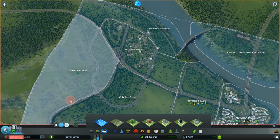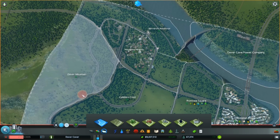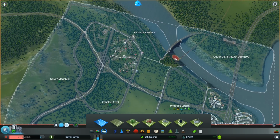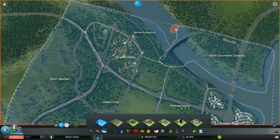All right. Go like that. Just make sure we smooth some of these lines out. There you go. Beautiful. Cobbler's Crest can go like this. The Hourglass is now gone, which is too bad. But Dover Cove Power Company can take care of this area right here. There you go. That area right there is now part of Dover Cove Power Company.